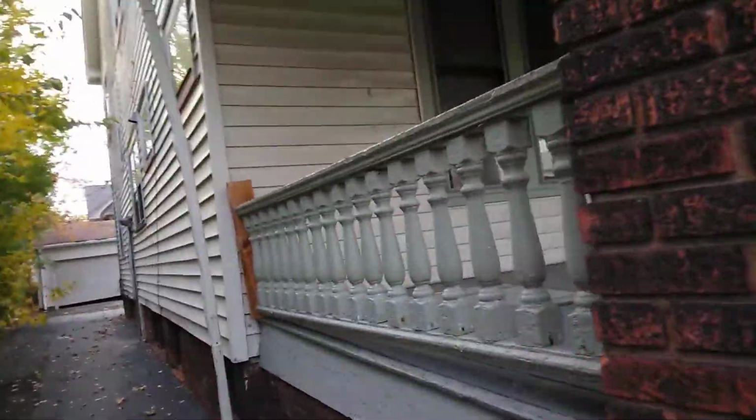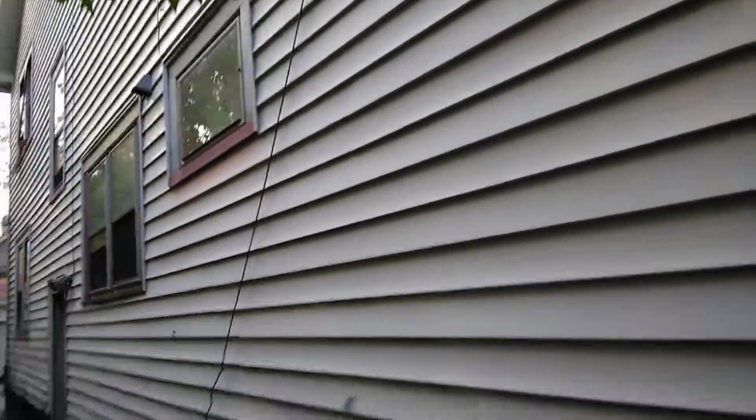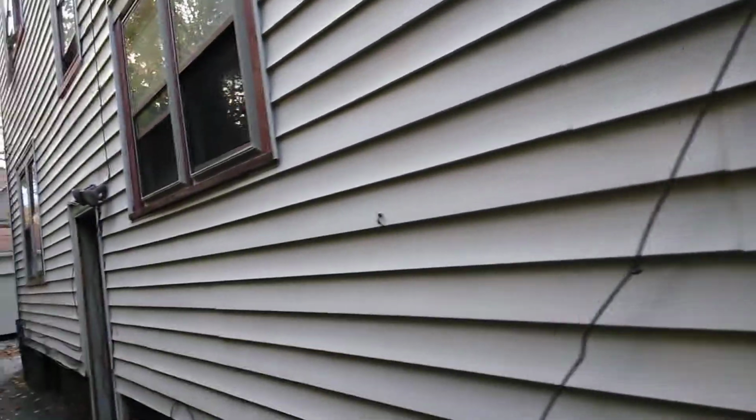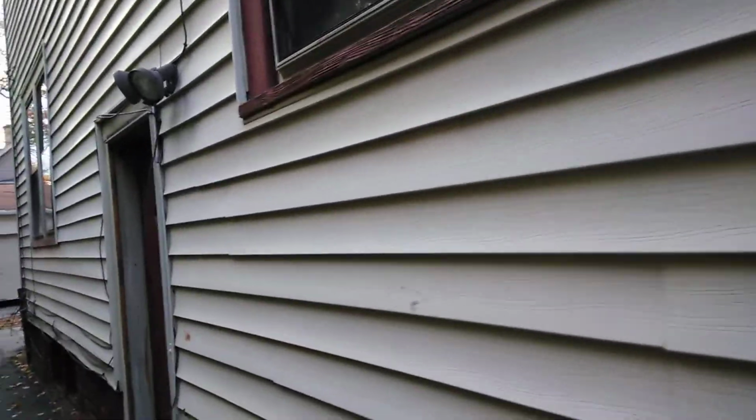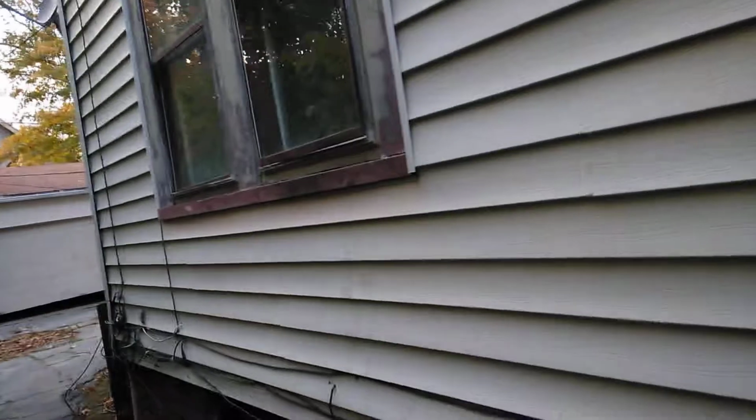Hey, Tony Parra here. I'm at 1652 Glenmont Road in Cleveland Heights, walking around this huge 3-family that's currently on the market for less than $20,000.